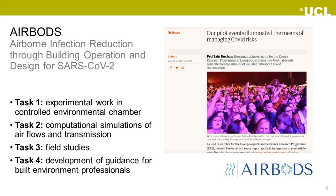So task two is all about computational simulations, so all sorts of weird and wonderful and extremely complex simulations of air flows and concentrations of particles in this bit and that bit and so on, as well as some transmission risk models as well.